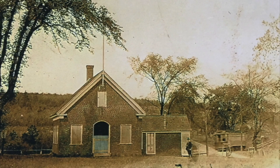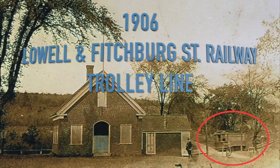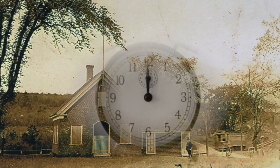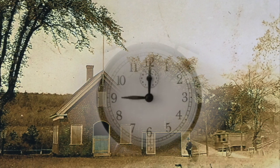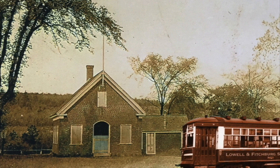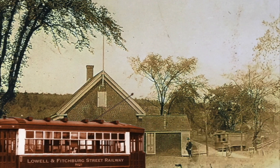Parents of younger students, however, strongly objected, as the train's limited schedule would mean an exceptionally long day for their children. This impasse was resolved in 1906 when the Lowell and Fitchburg Street Railway constructed a trolley line from North Chelmsford to downtown Ayer along Sandy Pond Road. The arrival of the trolley, with its more flexible schedule, provided the school committee with a solution. Accordingly, Sandy Pond School was closed, and its students began riding the trolley to downtown, marking the end of the single-room school era in Ayer.